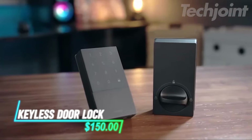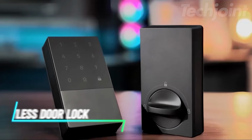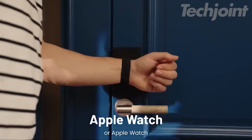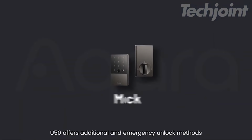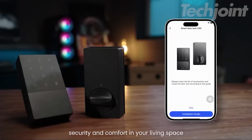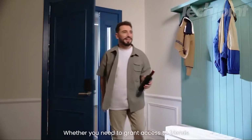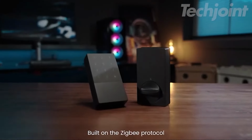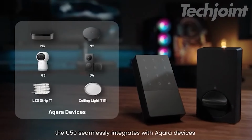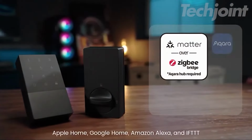This smart lock enhances your home security with seamless Apple Home integration, allowing you to unlock it with your iPhone or Apple Watch, even when they're out of power. It supports remote access and password sharing via the app, giving you flexibility for visitors. With auto lock, do not disturb modes, and third-party compatibility, it easily integrates into a broader smart home setup.